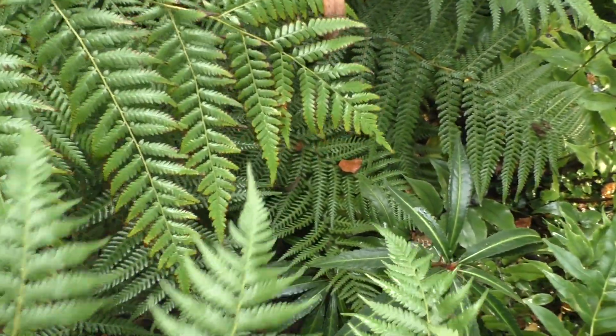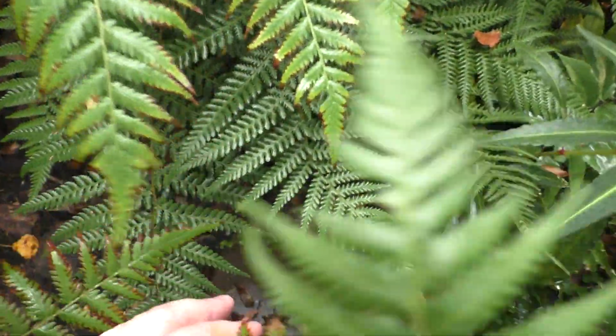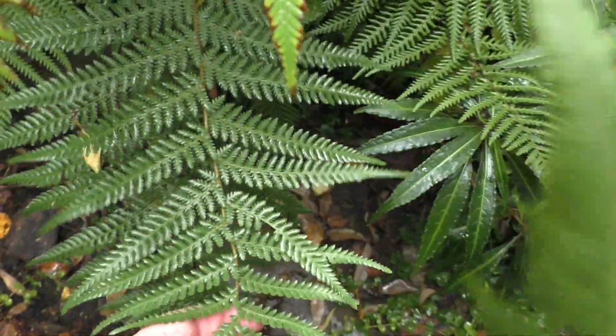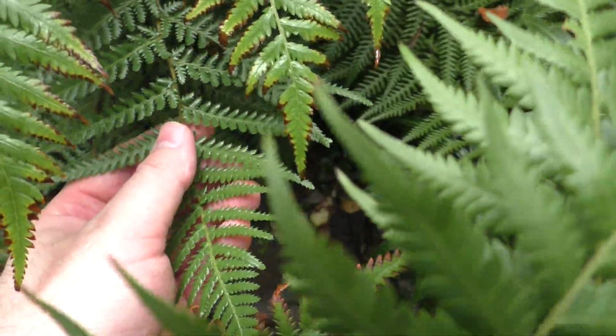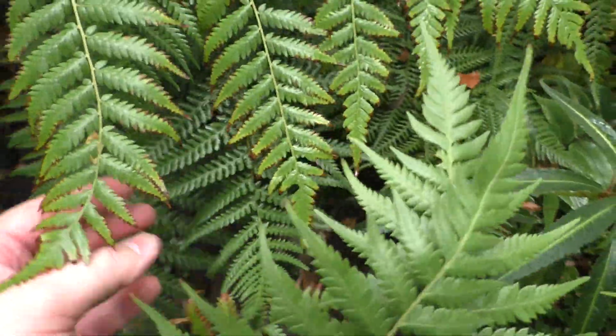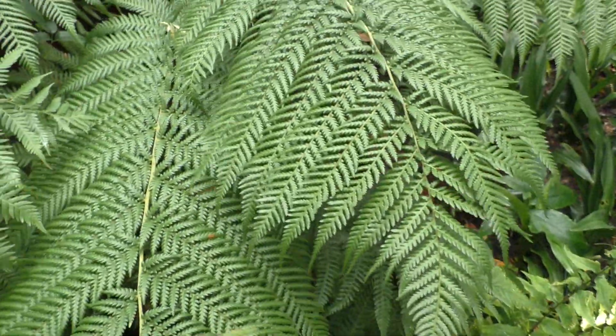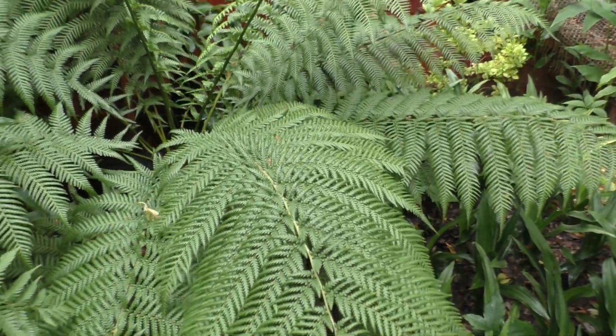Also we have here Dicksonia fibrosa with plastic-like fronds, and Dicksonia antarctica.